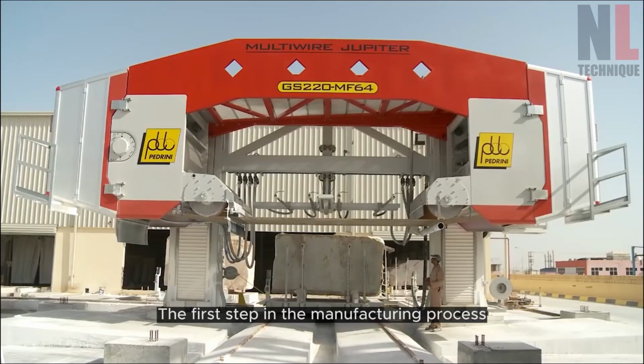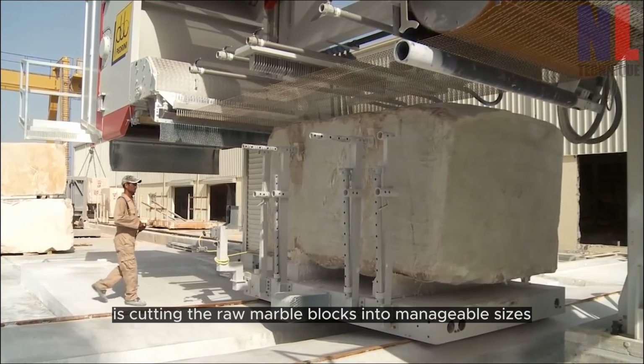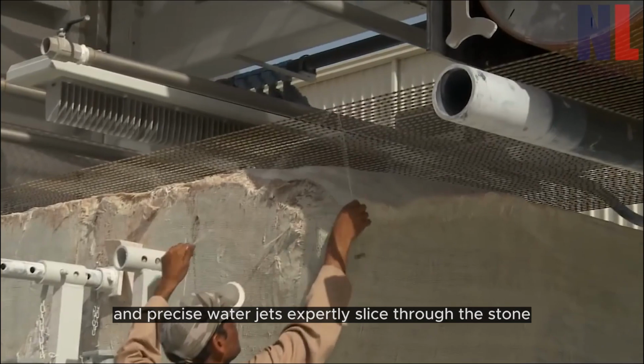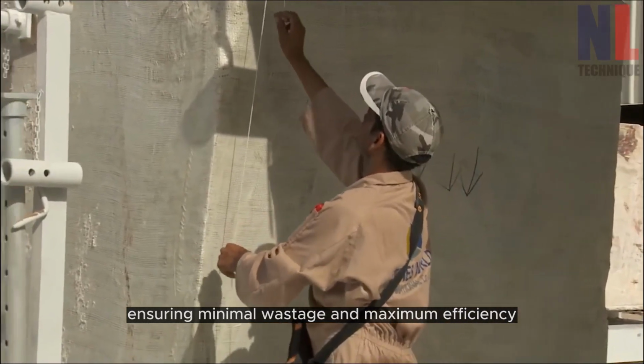The first step in the manufacturing process is cutting the raw marble blocks into manageable sizes. Advanced machinery, equipped with diamond-tipped saws and precise water jets, expertly slice through the stone, ensuring minimal wastage and maximum efficiency.